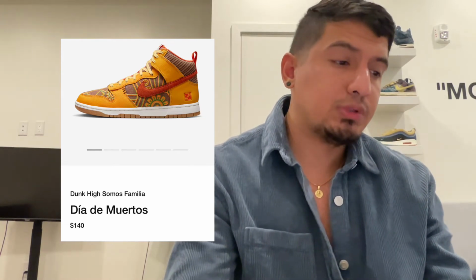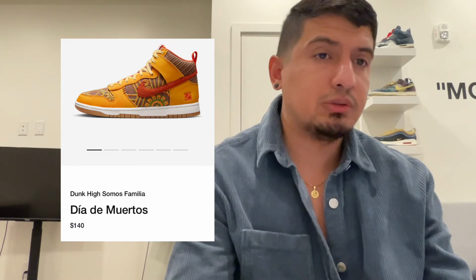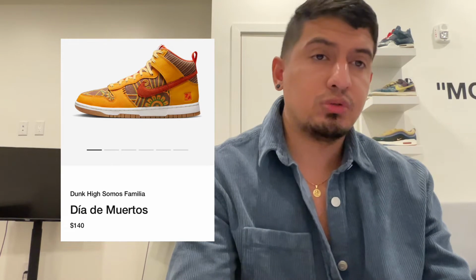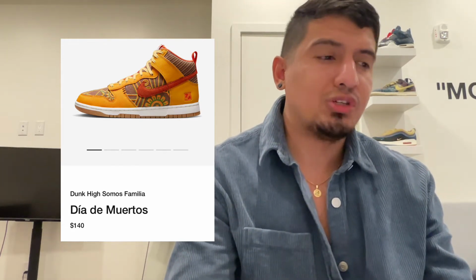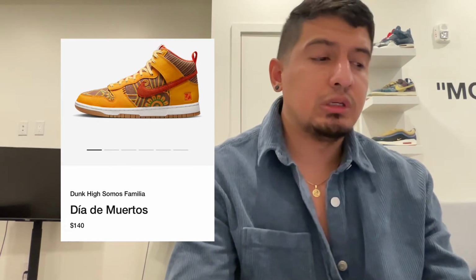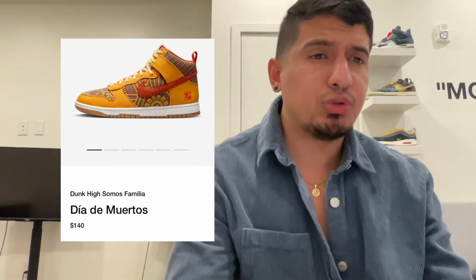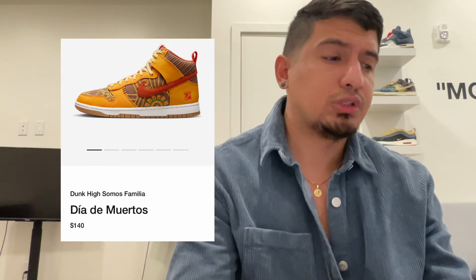Stick personal, 100% stick personal. It's already going for under retail, and it hasn't even dropped. It's like 4 or 5 days before the drop, so it's 100% stick personal. Don't resell it. Just let people that want the shoe have the shoe. It's a good looking shoe, especially if you collect all the Dia de los Muertos or the Mexican shoes that drop. This might be a really great addition to your collection. So buy it for personal.